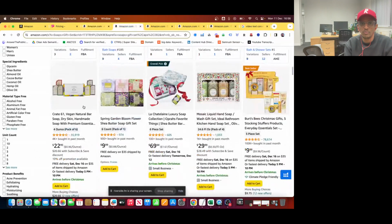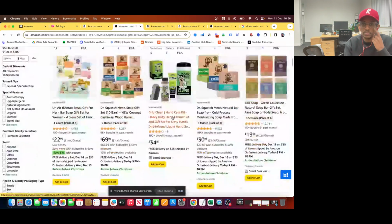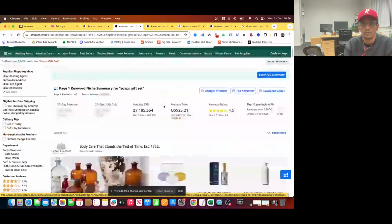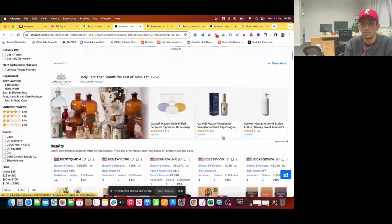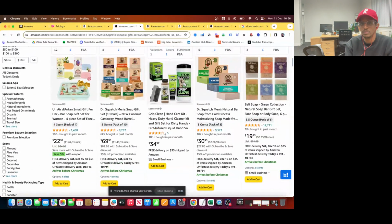And we've got another one here, looking at soaps as a gift set. You can see this particular product has done a very good job of getting itself at the top of search for a soap gift set through PPC. They're going to be spending a fortune to be appearing here, but when I'm looking at the product at the top here, this would not be my first choice.